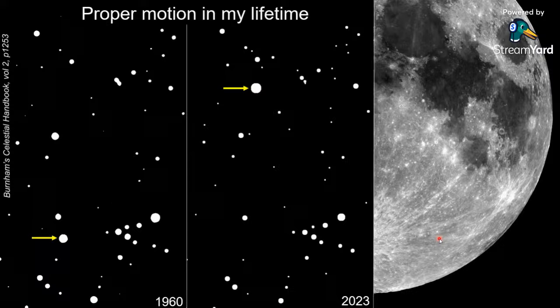Now, talking about its proper motion, just to show you how big it is, the left-hand picture here is a photograph from Burnham's Celestial Handbook taken in 1960. It's kind of a bad picture. It's got really fat stars in it, but I really like it because I was born in 1960. The little yellow arrow there points to Barnard's star, as does this little asterism of stars over here. Some people call this the flying geese. It also points at it.